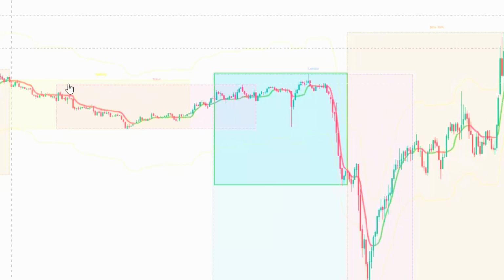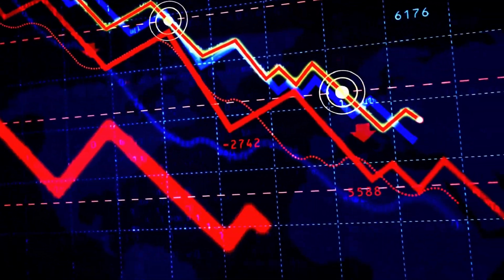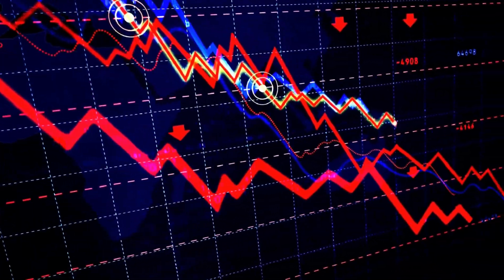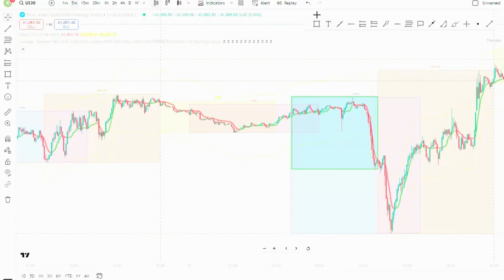And as you can see, this is Sydney, Tokyo. We were consolidating, right? Came into London. We were still consolidating a bit until we drop it like it's hot. And then, of course, New York came in and continued the drop it like it's hot kind of movement. So this is really what we want to focus on.